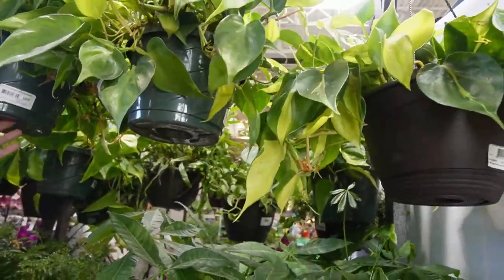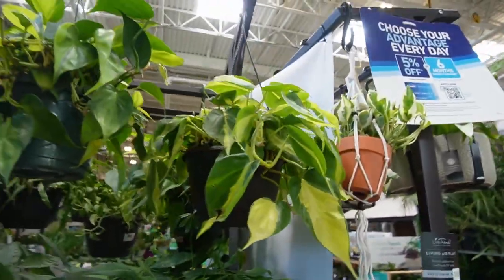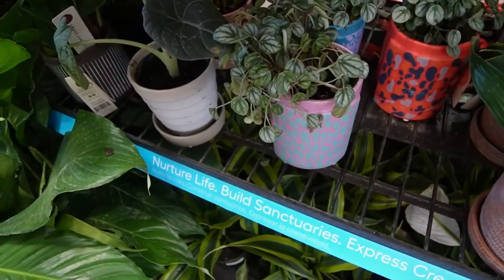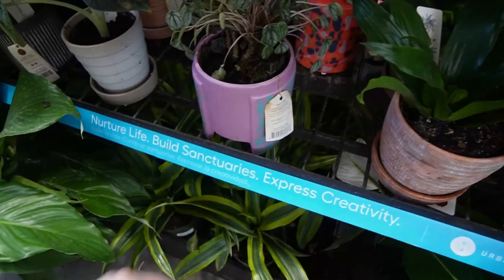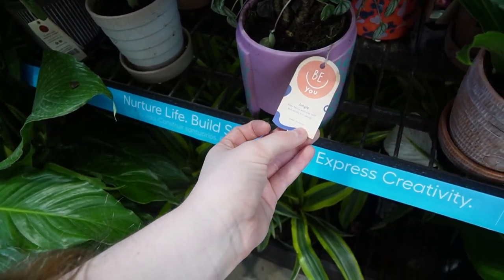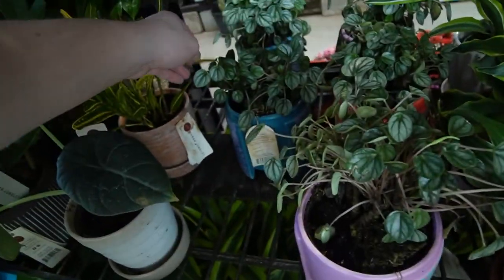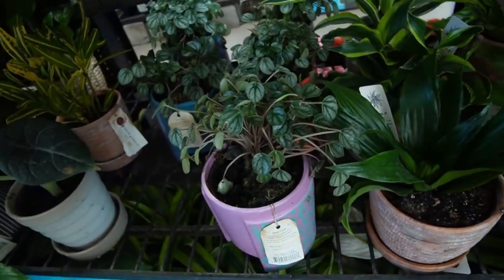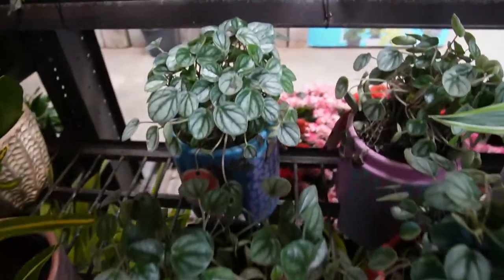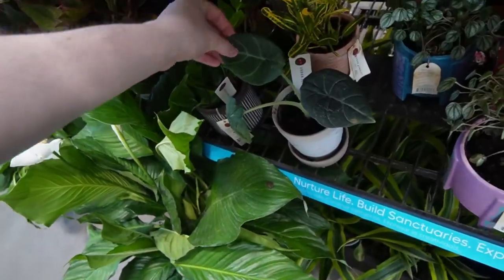These are $24 from Plant Smart. Huge. And then down here we have some little ones. Okay, I want to call them the piccolo one. They have a name I can't remember off the top of my head. You guys are gonna have to remind me. The super tiny, it's not piccolo bandana because that's the red one. This is like the Prince Silver or something. I can't remember. Those are also from Plant Smart or Indoor Jungle or Urban Jungle.